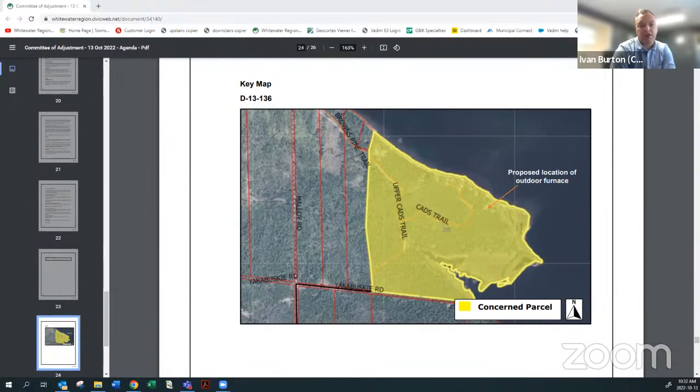I mean, staff are supportive of the application on those basis. There are four tests that need to be assessed. One and two, that it maintains the intent of the official plan and zoning bylaws. So again, there's no change in the land use here. There's no change in reducing setbacks or anything of that sort. So the intended use remains the same other than the outdoor furnace. The zoning bylaw, as I've noted, does allow for outdoor furnaces.